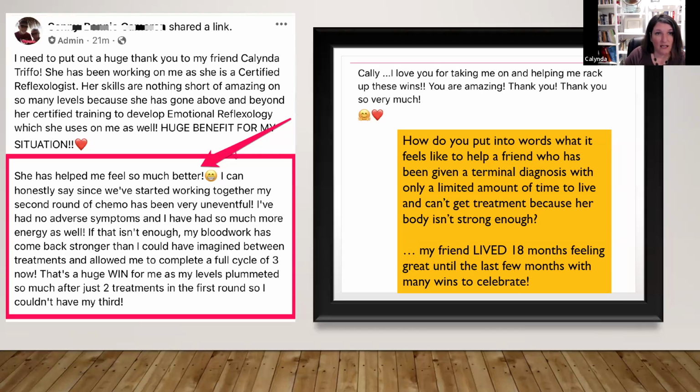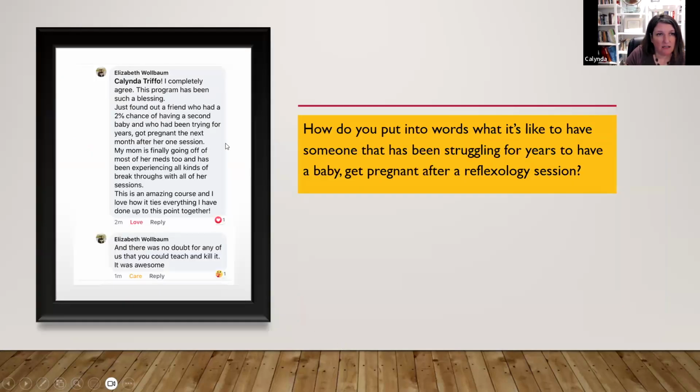That's something that you never take for granted as a reflexology therapist, and it's super rewarding, because I think the worst feeling in the world is feeling helpless. When you are able to help someone feel better, I don't even know how to put that into words, but I have a whole career of that, and it's amazing.